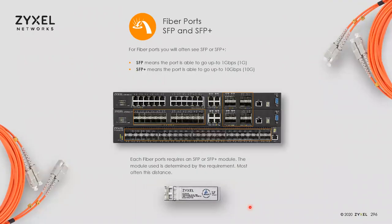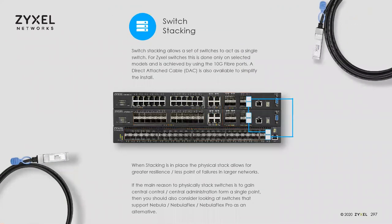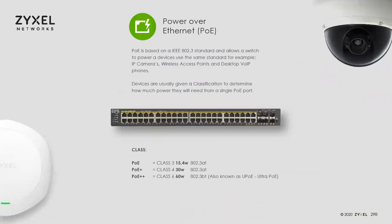You will see some of our switches support SFP, some support SFP+. Basically, anything faster than a gigabit is generally going to be an SFP+ type SFP. We sell our own SFPs, and we work with most other third-party SFPs that are out there. Many of our switches offer switch stacking with dedicated DAC connections here to physically stack the switches together. With Nebula and through other software, you do also have the ability to virtually stack your switches for easy configuration.